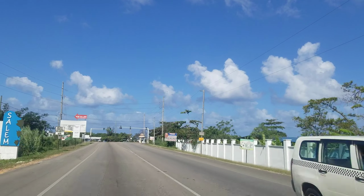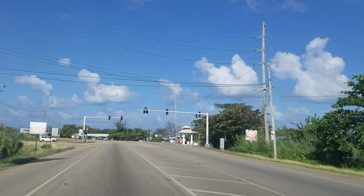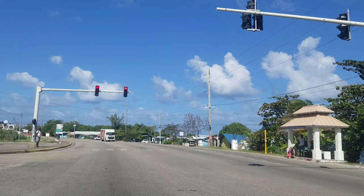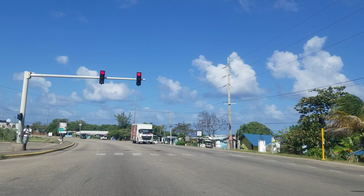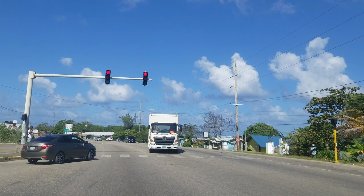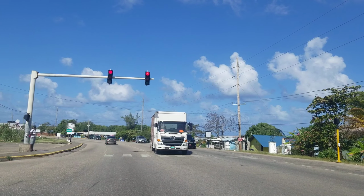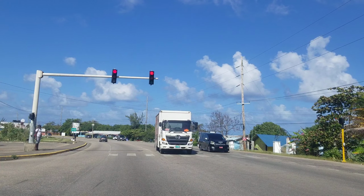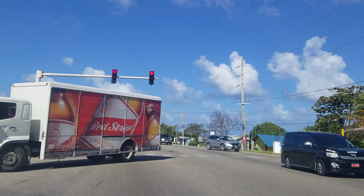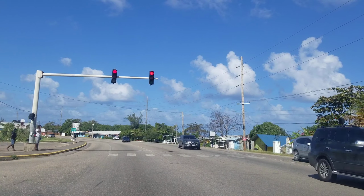Now we're going through Runaway Bay, which is a very busy place in St. Ann. It's between Ocho Rios and Montego Bay, or more specifically, between Ocho Rios and Discovery Bay. But Runaway Bay has a lot of hotels, but it's also a residential town. So you have a lot of congestion. You have a lot of traffic in the area.